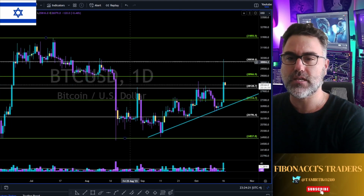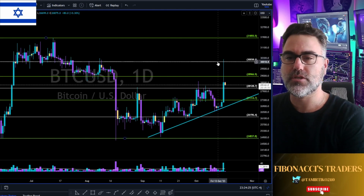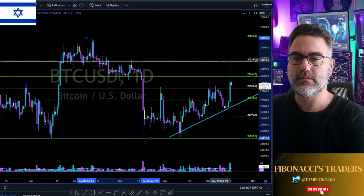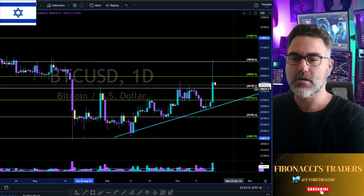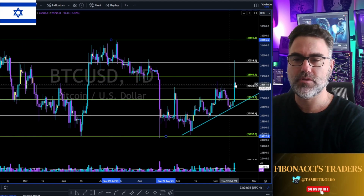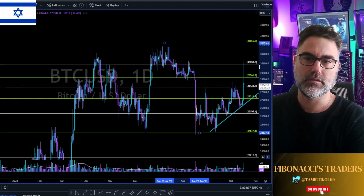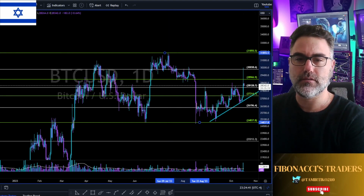Yesterday on these fake news went all the way. Fibonacci resistance went back down. Now 28,130 needs to hold. Otherwise, retesting this blue trend line. Let's see where Bitcoin is heading. For now, on the longer term, we are still in a downtrend.